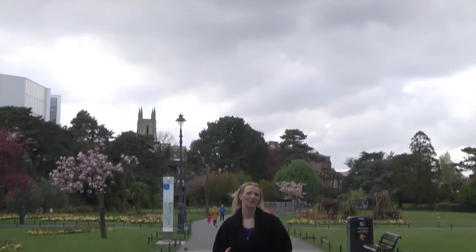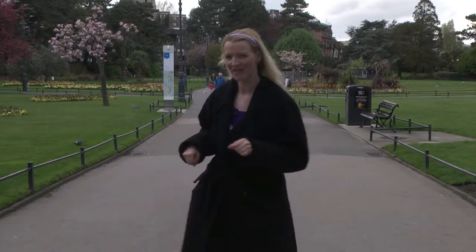From a sleepy seaside fishing port to a thriving university town, Bournemouth has been transformed into a cultural and diverse creative hub and one of the most popular seaside resorts in the UK. But how did it come to be? We're going to discover some key landmarks and buildings that made this town what it is. We're here on the south coast to discover the bricks that built Bournemouth.